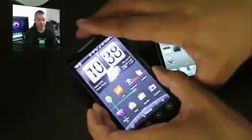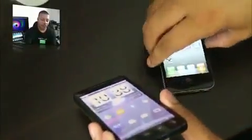And the Evo, even though it has a bigger screen as well, is still not that bad compared to the iPhone here. If you look at them like this, it's not too big of a difference. The Evo does have a few more ports, like the HDMI out port, and a couple more things on the inside that the iPhone 4 is lacking, but it's still not too much thicker than the iPhone 4.